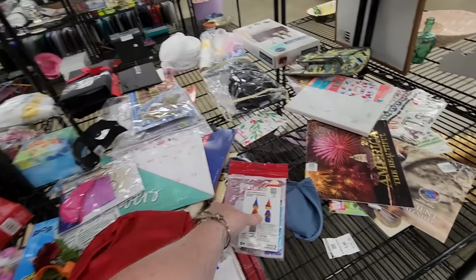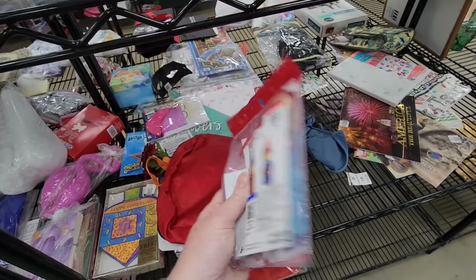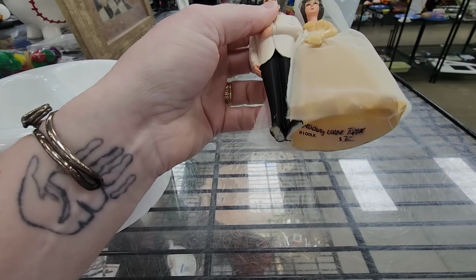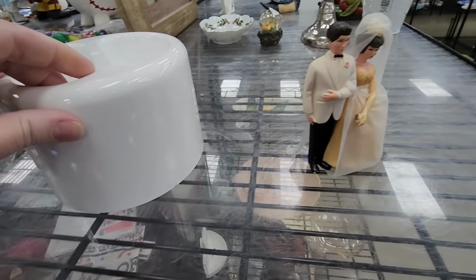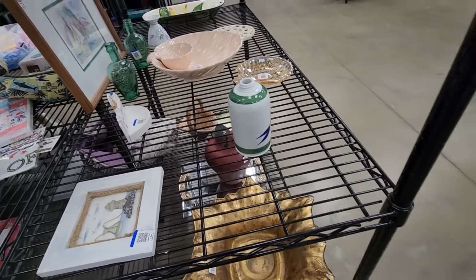Let's see. Oh, here's a little kit here. Little kits are always fun. Wooden ornament kit. Aw. Well, that's a good sign. Someone donated their antique booth to Goodwill. That's $1.99. Maybe there'll be other Goodwill or antique booth items in here.